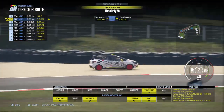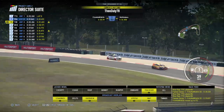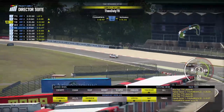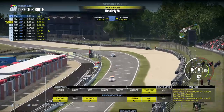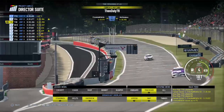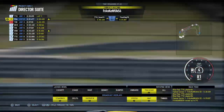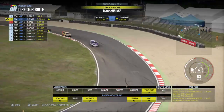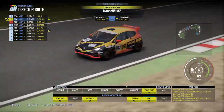He's going to do well to recover that. He tries to accelerate through the gravel. That is never going to work. That's probably the best bit of off-roading I've seen in TTG Project Cars this season for sure. Theo Daly down to third. Never go full pelt through the gravel because you will only lose time. I think that's what we're trying to say there. But out in front, it is Sean who leads the way, and it's looking good for Sean at this stage.